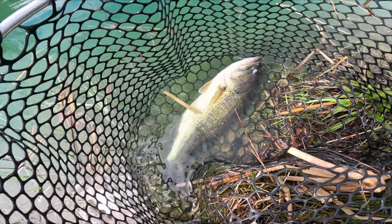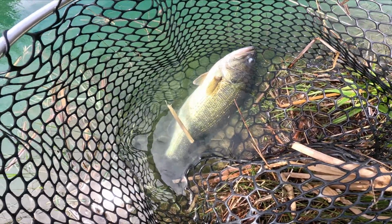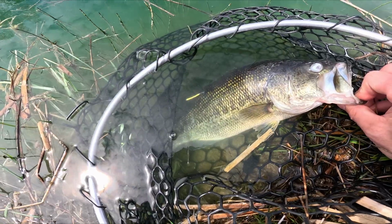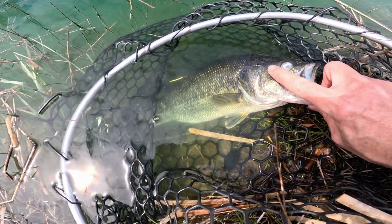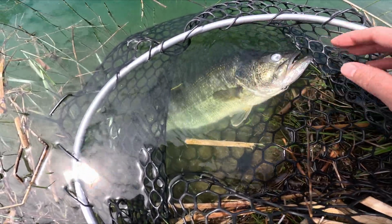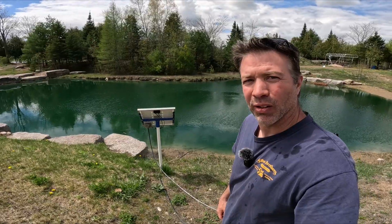Still has good color on the side. You can see the stomach is thin. It has not been eating at all. It can't see anything. How is it supposed to catch food and minnows? There he is. Decent color, but definitely that bluey white film on its back of the head here, down the scales has got some kind of that blue. Well, that's not good news.